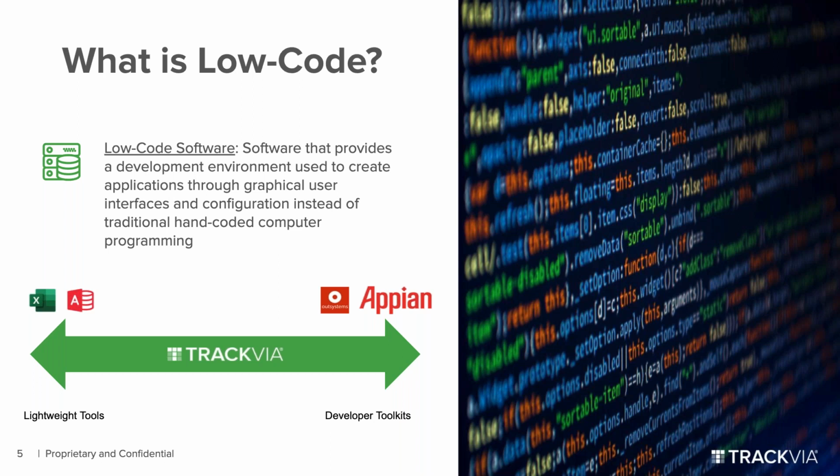And it's an exploding space because it's a market that is really prime for this type of technology, because many people are starting to understand that they can build out their processes without needing to hinder their IT team or start from scratch to build something. As a result, you get this really wide spectrum of what low code is.